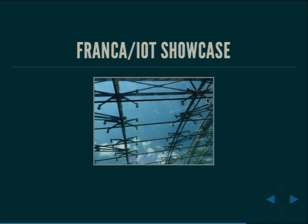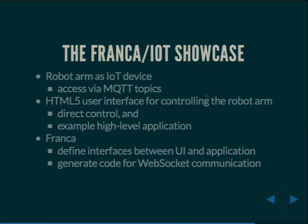So we have approached this demo, and here I have a few words about what you will see. I told you that we have this device in the Internet of Things domain. This is the robot arm in our case. The way we control it is with MQTT topics. We will send messages whenever we want the robot arm to do something. Then we have this HTML5 UI, which I will show you later. It defines some lower level controls, basically just to modify the XYZ coordinates of the top of the robot arm. And there are some higher level movements, basically just to pack these cubes from left to right or right to left. We define all these movements in the Franca interface, which I will show you soon. And the JavaScript code that is responsible for the communication between the web parts is generated by Franca.